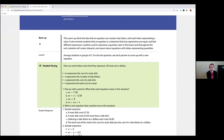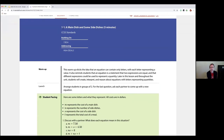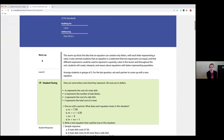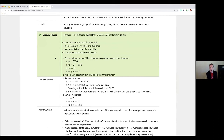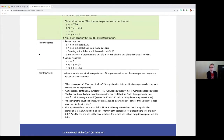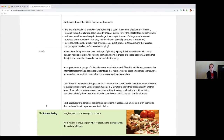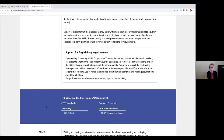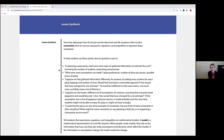And as Courtney described earlier, the flow of the lesson is different activities, and you'll see that each activity is like point 1, point 2, point 3. This first one is the warm-up with some guidance on how you might launch it, as well as what students would see in their workbook or in the online feature. Some examples of what student response might look like, and then the activity synthesis that Courtney mentioned, so that each section of the lesson has a synthesis, as well as at the very end, if I scroll all the way down to this lesson, it has an actual lesson synthesis, which is some guidance on how you might close that lesson.